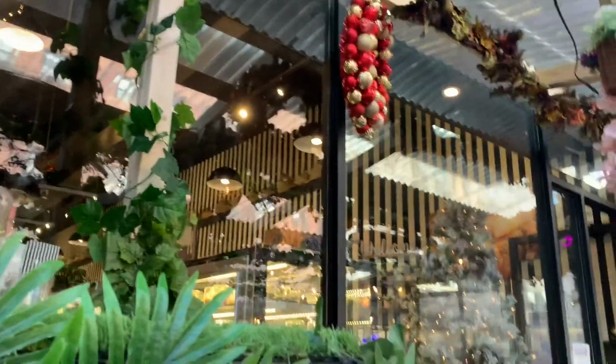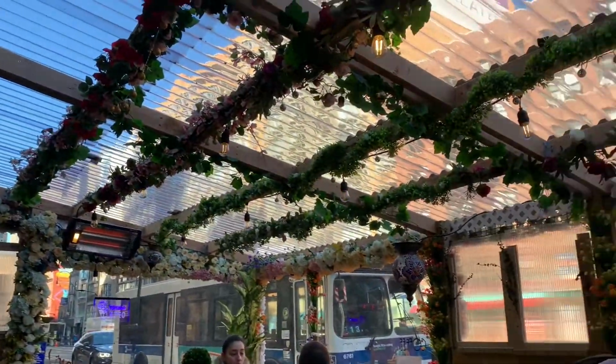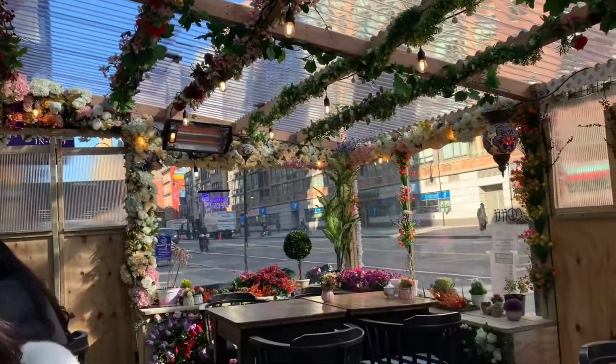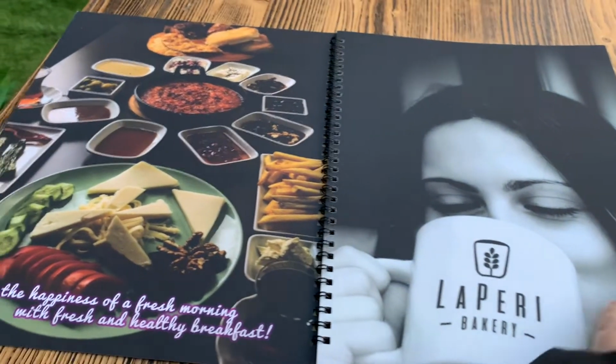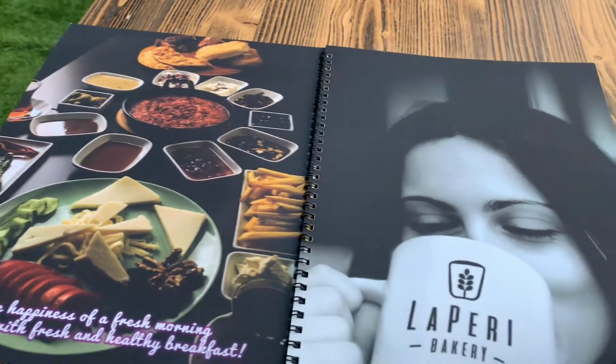This is the inside of the outdoor dining area. It is enclosed with some heat lamps, and you can see how pretty all the decorations are. And this is the menu. I really like the pictures. It makes everything look really delicious.